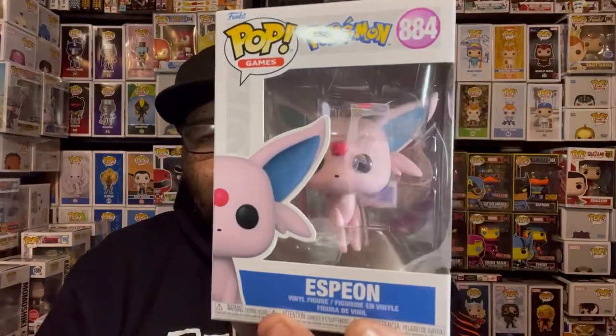But pretty cool. At the end of the day, it does kind of suck to not get the Chase of this guy. That was my big thing, and I have been striking out numerous times on Chase pulls from Funko.com. I did get the Black Panther diecast Chase, and I think that was the last Chase I got from them. But I will get this guy. I will get this Chase.